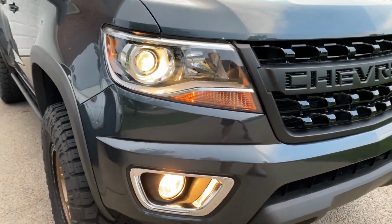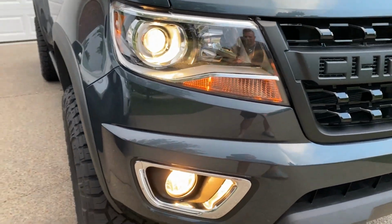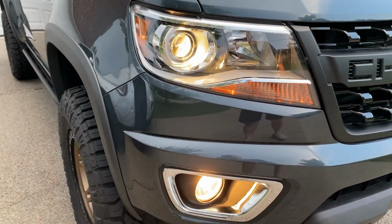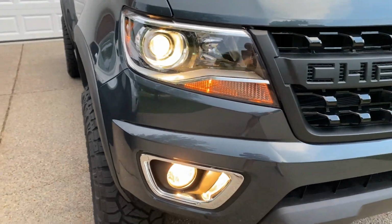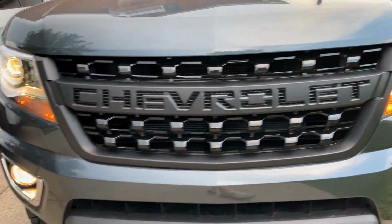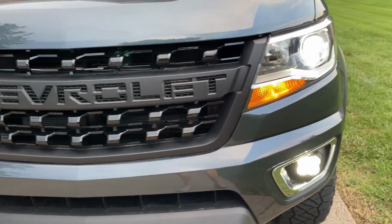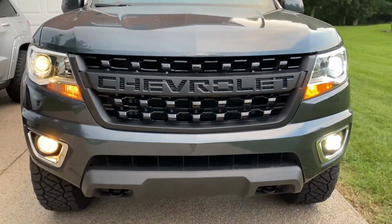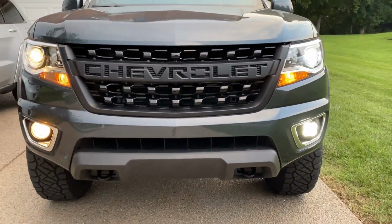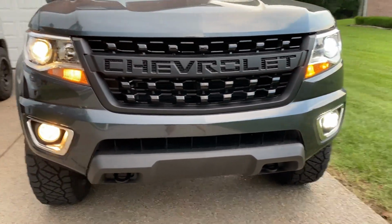Okay guys, this is obviously the OEM stock bulbs. Halogen, pretty weak. I'm surprised that they sold a vehicle with weak headlights like this, but it must have passed testing, so that's all right. But when you compare it to this, the Diode Dynamics stuff, it's a huge, huge difference. I mean, just look at the difference between the two. It's amazing.